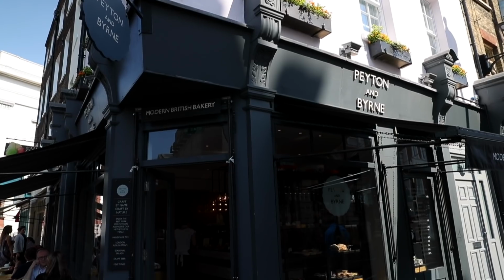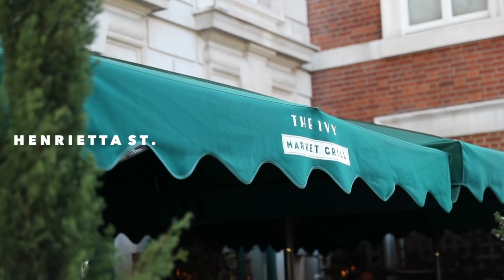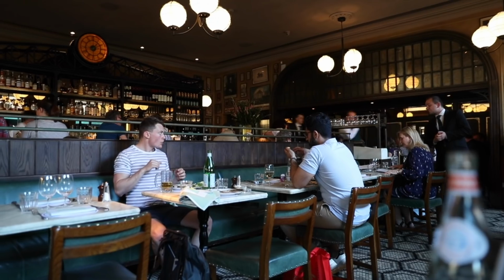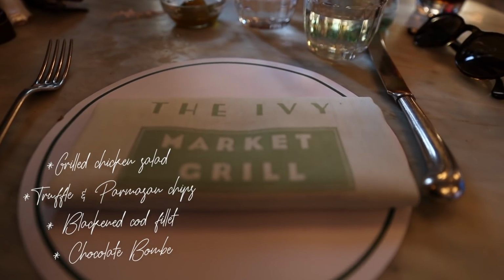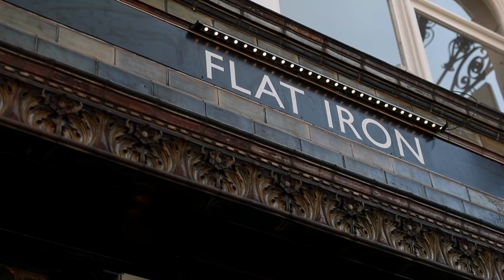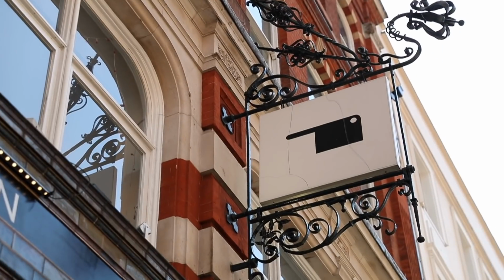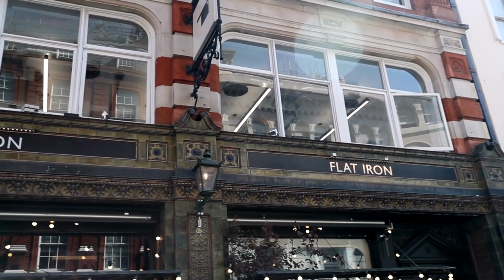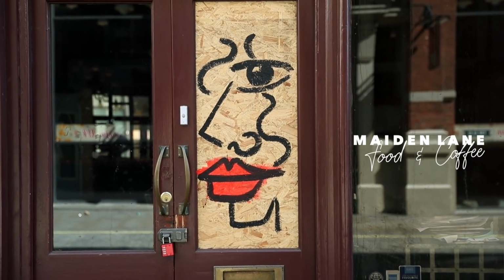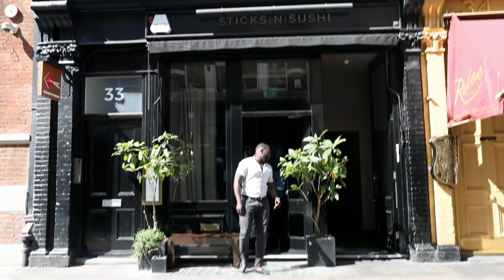If you cross over the square, there's a street called Henrietta Street, and there's a few good restaurants on this road. We went into the Ivy because it's one of our favourite spots, but it's definitely somewhere you go if you're feeling a little bit fancier. There's also Flatiron, which is a steakhouse. There's also a restaurant called Frenchie, which looks amazing. Please check it out, let me know if it's good. And then my last favourite street is Maiden Lane.